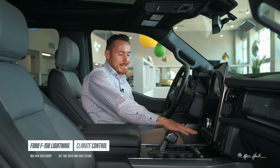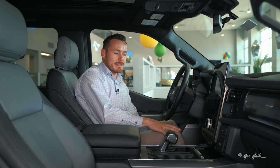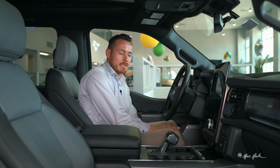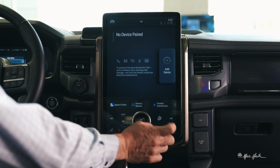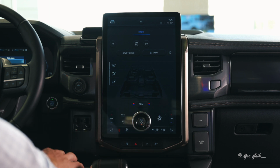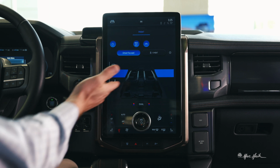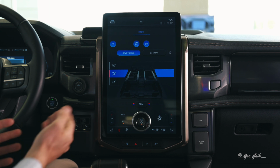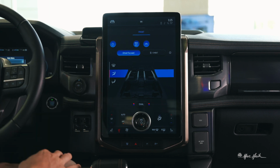Moving on down to the AC system on this, I get this question a lot: how do I turn on the max AC? Well, there really should be a button down here for max AC, but there isn't. What you're going to do is click on this little guy right here, and it's going to open the entire AC system, heated and cooled system, and you'll see a button right at the top for max AC. And then what's presented to you next is where the air direction is flowing from. So in this example, it's flowing from the main dash vents, which are flowing towards my face.